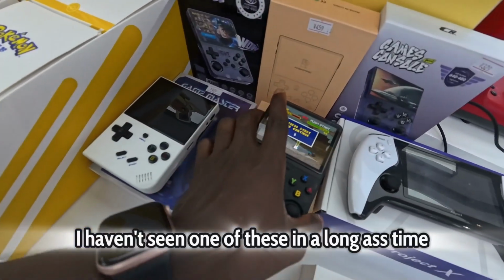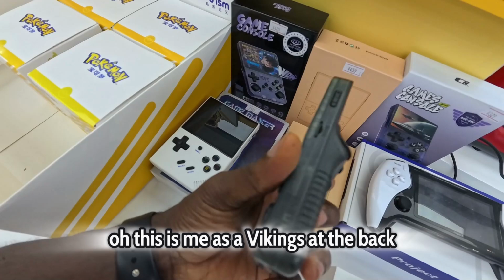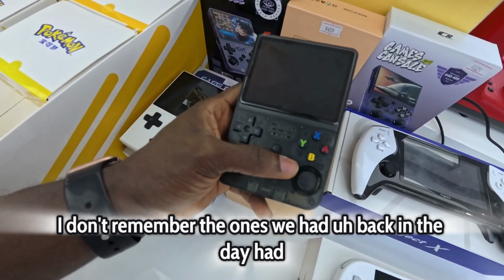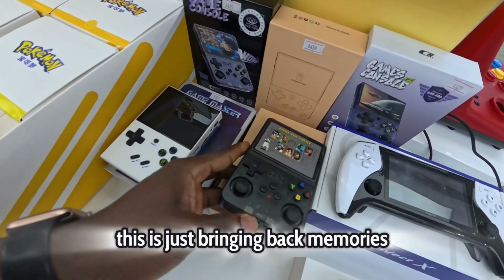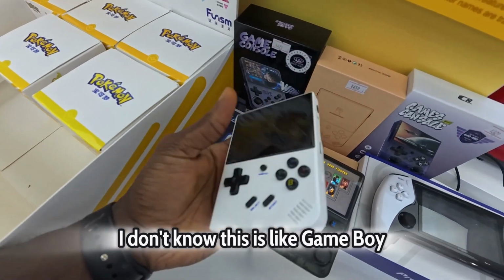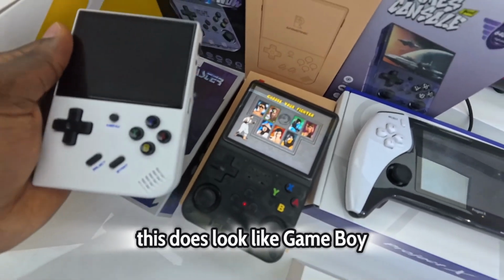There's also this. I haven't seen one of these in a long time. Oh, this even has buttons at the back. I don't remember if the ones we had back in the day had buttons. I'm not sure. This is just bringing back memories. Also, there's this one. This looks a lot newer. I don't know. This is like Game Boy. This does look like Game Boy. I'm not sure about this one.